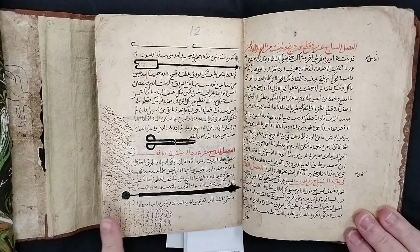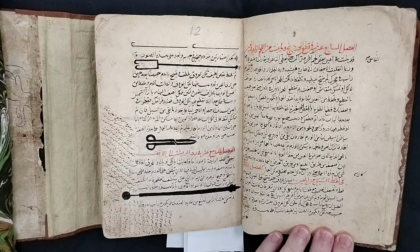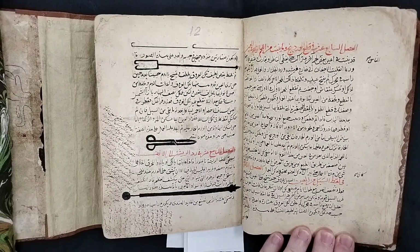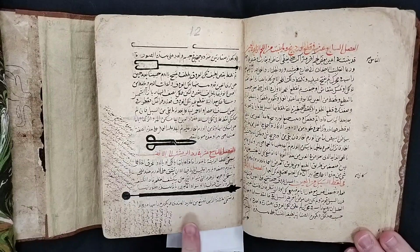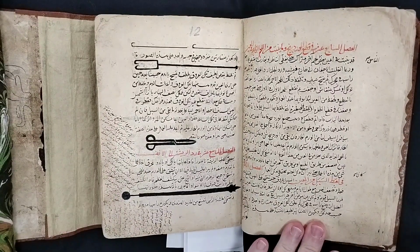I didn't see so much of the straight up and down, vertically, but the diagonal is really common. Let's see, am I lost? I really wanted to see what this was, because somebody was clearly... okay, I think I found it. So this is the section on turning a fistula in the nose. So if you have a tumor or something in your nose, this is the instrument that you would use. And maybe someone had something to add there in the margin.